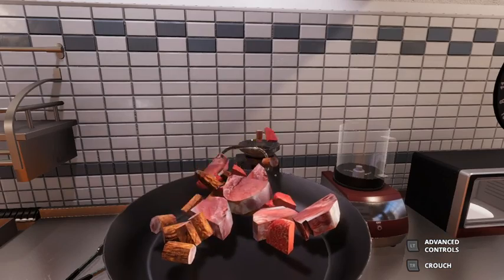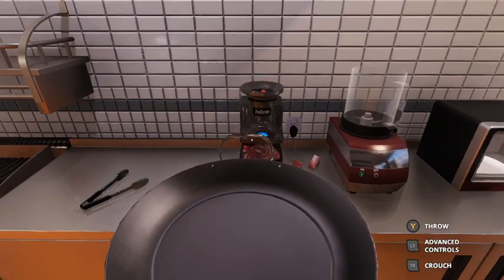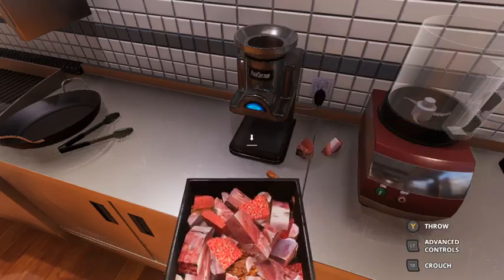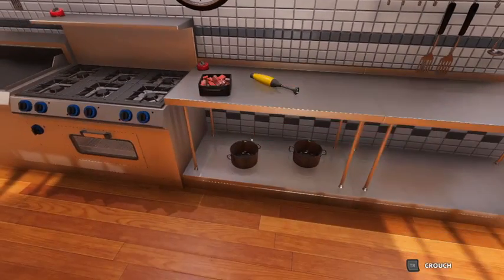Fortunately, we don't really have a meat grinder in this kitchen, so everything's gonna have to go in there and just kind of spill over like it does. And there we have everything very finely chopped. So I'm going to take all this over to our stove. We're working on some chili now.